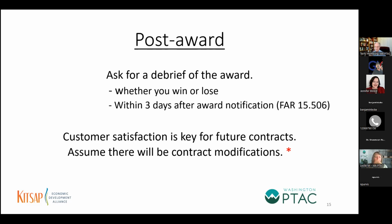In FAR 15.506, they will identify what the federal agency can release to you and what they will do, and also what they cannot release to you. What they cannot release to you is how they evaluated your competitors. What they can release to you is how they evaluated your proposal: all aspects of the proposal, the cover letter, the price proposal, the technical proposal. So realize that what we're talking about here is large procurement, those over $250,000.